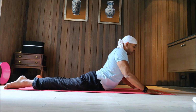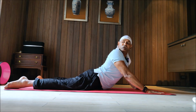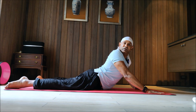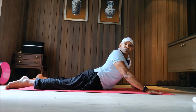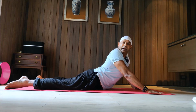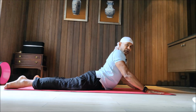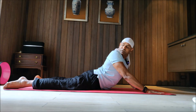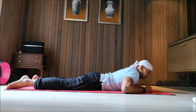But see, when you come up and turn, you might not be able to see, because if you have a pain or stiffness in the neck, you might not be able to look back at your heel. I mean the opposite heel. That's fine, in time you will get it. But don't try to turn the body like this. Your pelvis is grounded. Only the upper back is turning like that. And down. This is a very, very good pose also.